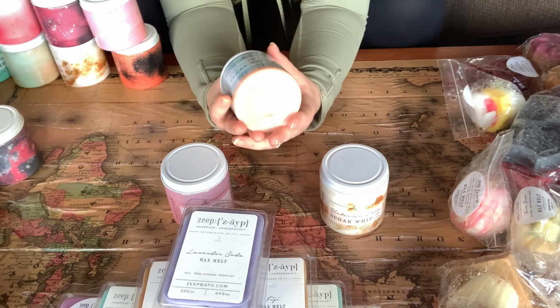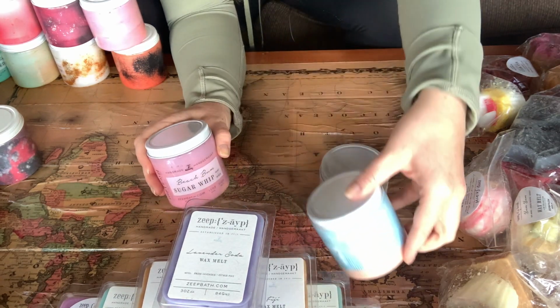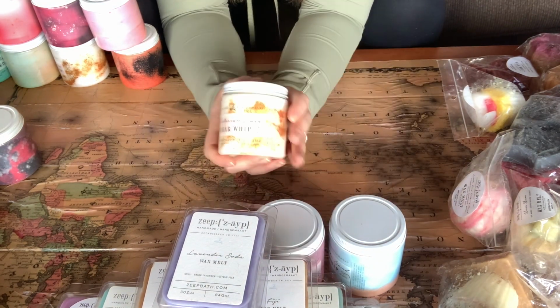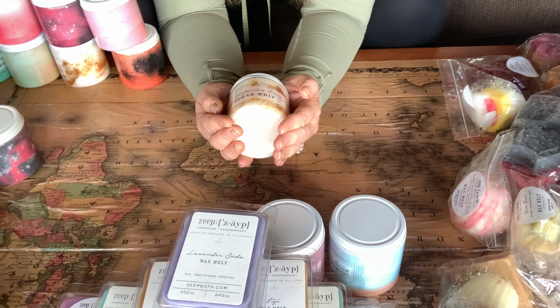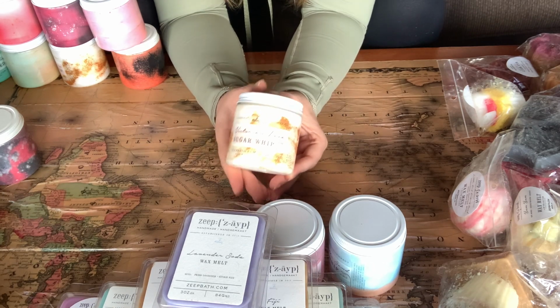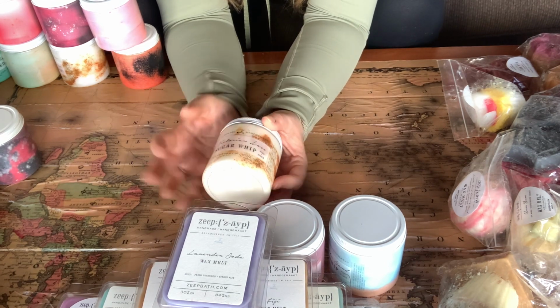So the scents I have here is Toes in the Sand, which is another popular summertime scent. Then this is Beach Bum. And so, oh, I love this Victorian Lace, which is a dupe for Victoria's Secret's Vanilla Lace. And I love that scent. So that's all I have in the actual sugar whip.